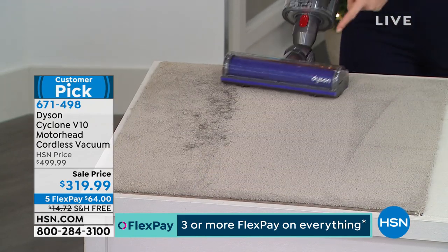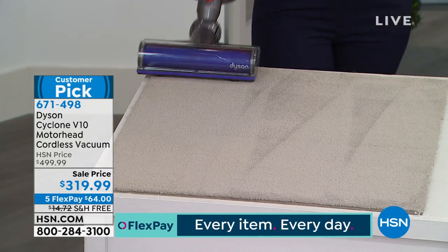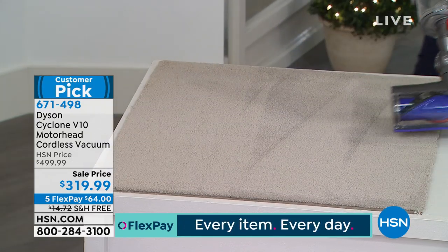This is great to take out. I actually use it on the car mats. Super convenient. Again, all you're doing is removing the wand. You're not removing the power.